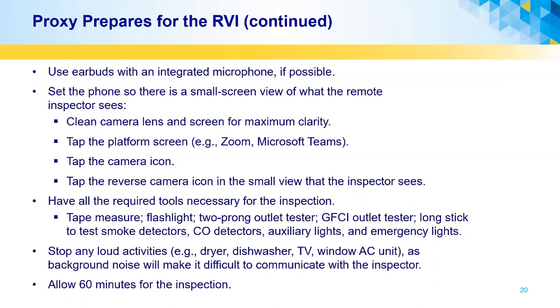Okay, Proxy prepares for the RVI, continued. Use earbuds with an integrated microphone if possible. Set the phone so that there is a small screen view of what the remote inspector sees. Clean the camera lens and screens for maximum clarity. Tap the platform screen, i.e., Zoom or Microsoft Teams.